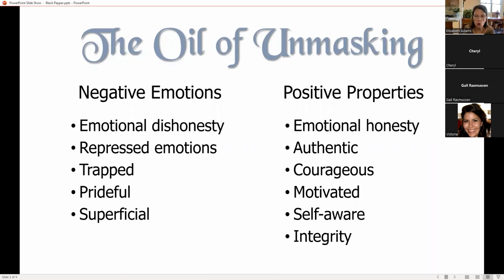So black pepper is the oil of unmasking. Emotionally, black pepper is stimulating and is a good choice for inclusion in blends intended to help enhance alertness and stamina. Aromatically, black pepper essential oil helps people to examine themselves with clarity and honesty. It allows a person to take off his facade or mask, share his true thoughts and emotions, and promote emotional growth. It might help a person who is dealing with repressed memories or emotions, allowing them to dig deep into their past or present experiences.